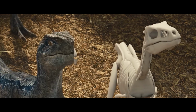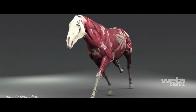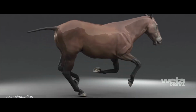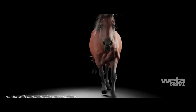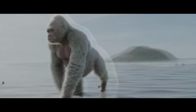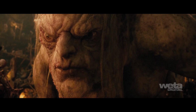Weta introduced its proprietary muscle system named Tissue, first featuring in the groundbreaking film Avatar. Tissue is an in-house software meticulously crafted to construct a muscle system closely mimicking anatomical correctness. What sets it apart is the revolutionary approach to modelling the dynamics of muscle, tissue, fat and skin. It precisely captures how these components interact, resulting in a significant enhancement in overall realism of characters' motion.